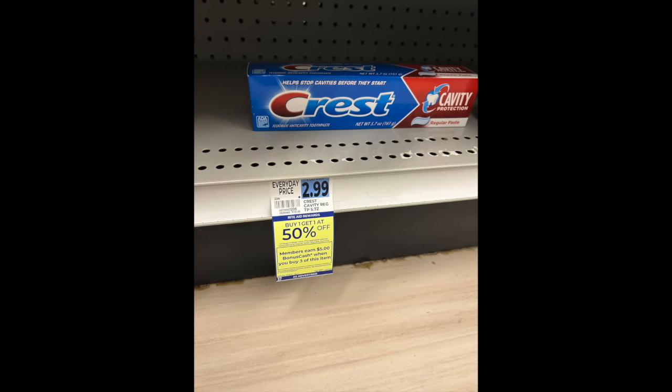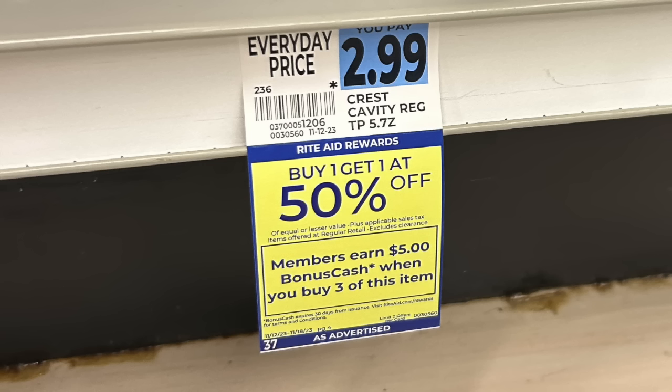If you don't like what I did, you can always Frankenstein $13 of these plain Jane Crests. They are $2.99 on a BOGO, 50% off. Grabbing 6 of them would be like just under 13 bucks. And it is 5 back when you buy 3. So grabbing 6 of them, you would get your $10 back. It's like paying 3 bucks for 6 tubes of toothpaste, which is really fantastic.